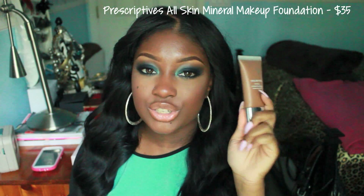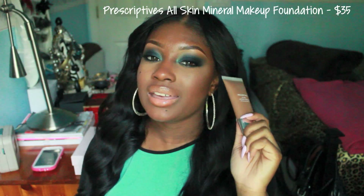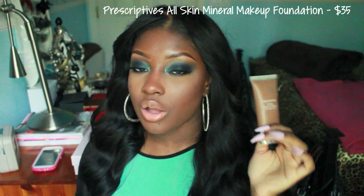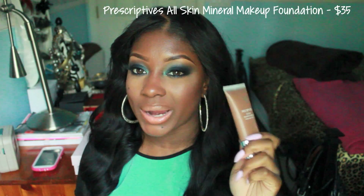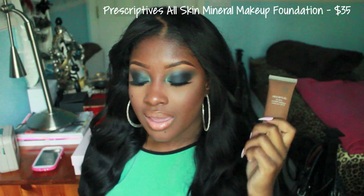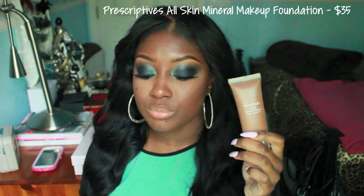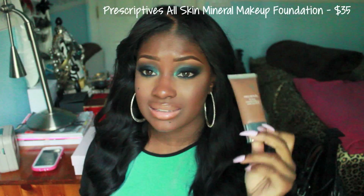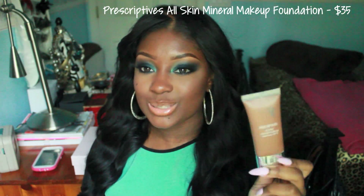I wear this foundation during the summer when I go to work, because this foundation, it's water resistant, and I find that it lasts a long time. Like it claims 16-hour wear. It lasts from the time that I put it on to the time that I take it off at night. And it just goes onto the skin smooth. I apply it with my fingers and it blends in just flawlessly. I love this foundation as well.